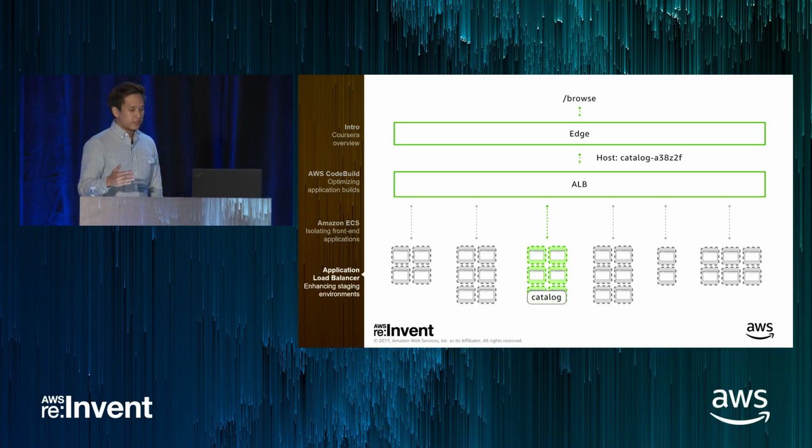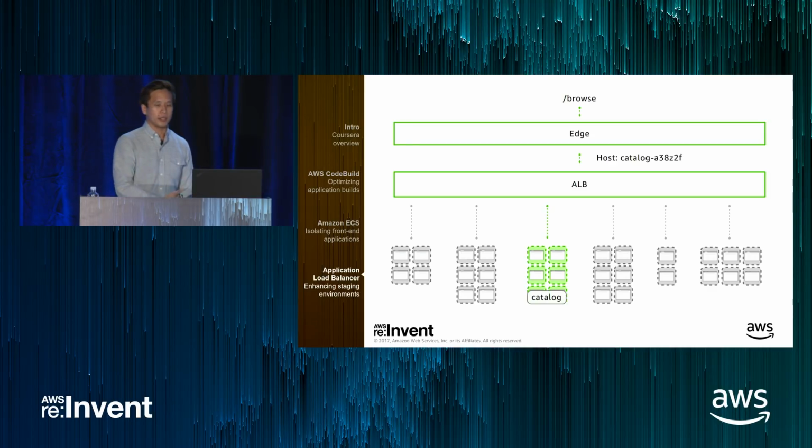So we're done here, right? We've set up routing for our production services, but there's something else that our developers are asking for. Our developers actually wanted to be able to preview changes that they were working on in a production-like environment, so kind of like a staging environment. So we wanted to see if this was possible to do with ALB.